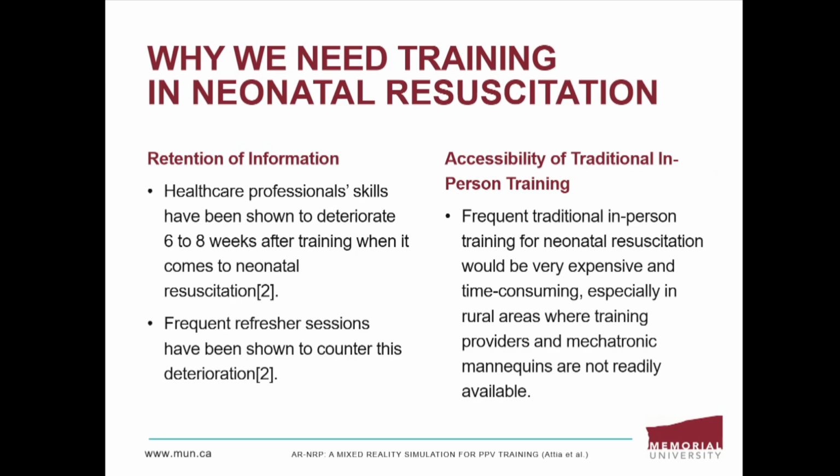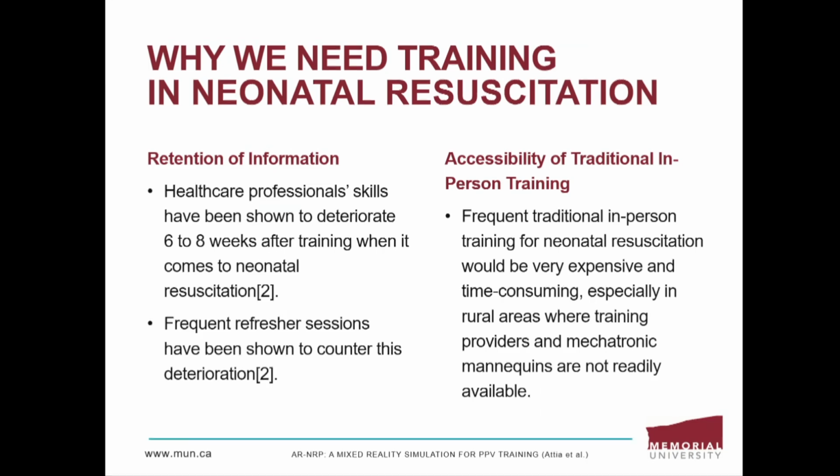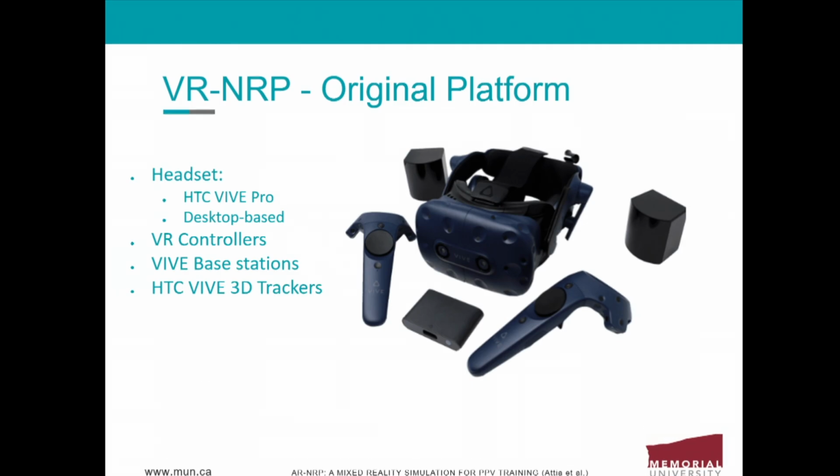The other problem is the accessibility of traditional NRP training. This training is in person, and it also requires the use of mechatronic dolls, kind of mannequins that are used by the trainers to test the trainees, the persons who are getting the status of providers. These systems are not cheap, and they are not available in every healthcare facility, right? People actually need to travel to the training place, and that makes it expensive too.